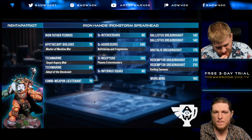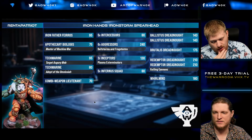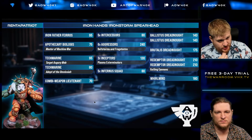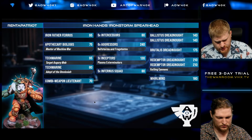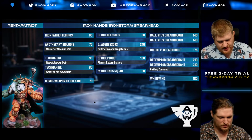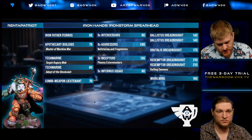So first off, it's his own Iron Hand successor chapter called the Forge Lords. Excellent. That's pretty cool. Iron Father Pharos and Apothecary Biologist join the aggressors. All of the characters run solo. The Infantry, Brutalis, and the Redemptors all move together in one huge death ball. The aggressors and intercessors take objectives. The Infernus provides some overwatch protection and chaff clearing.